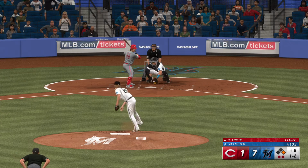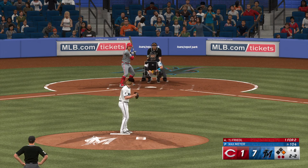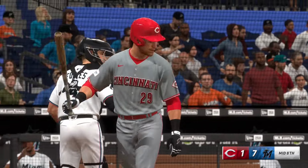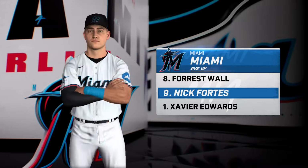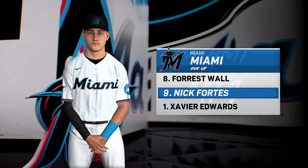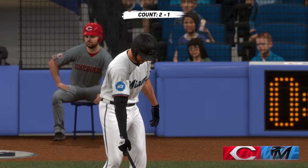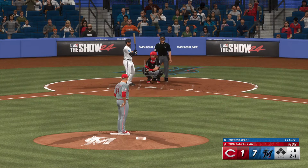Two outs. Ball. And a swing and a miss, and that's that. One hit, one left. 8-9-1 scheduled in the bottom of the sixth. It's the Marlins 7 and the Reds 1. Back here at Loan Depot Park, bottom of the sixth inning. Digging in, it's the speedy outfielder, Forrest Wall.